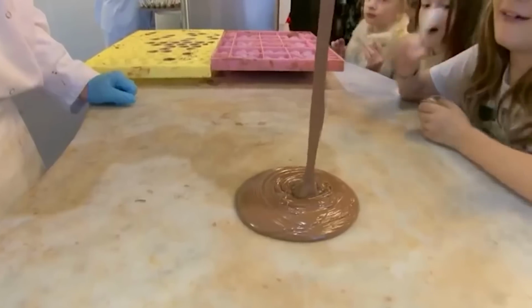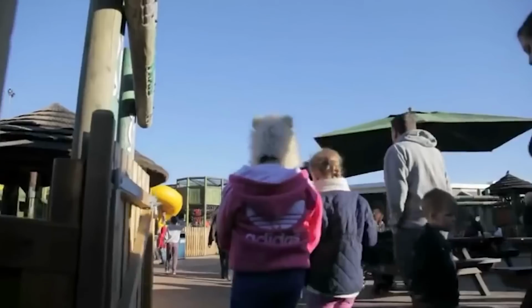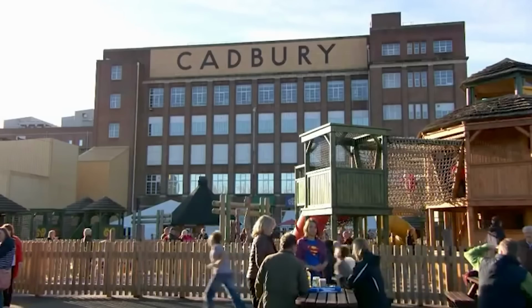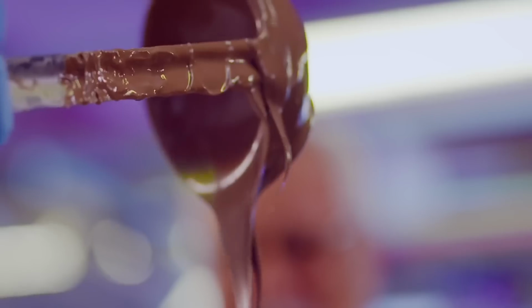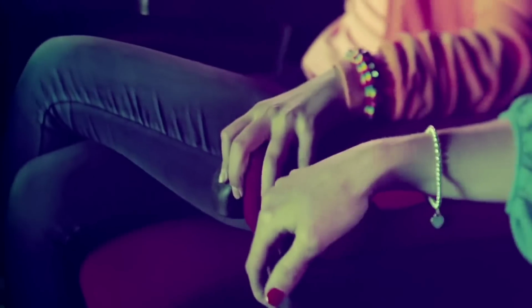Some activities include getting the full chocolatier experience, where you can learn everything you need to know about how to make chocolate. You can have an afternoon tea at the Cadbury Cafe, where you can enjoy exclusive recipes, and then go shopping at the world's biggest Cadbury shop, where you'll definitely get your chocolate fix. There are also lots of exhibits and events where you can learn more about the history of Cadbury and chocolate as a whole, and 3D experiences, like a virtual ride on a roller coaster.